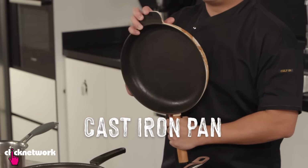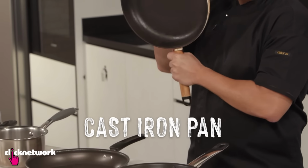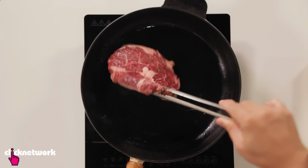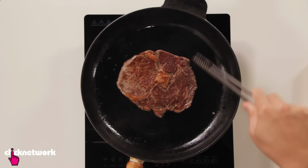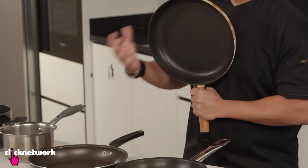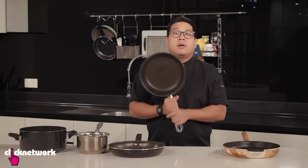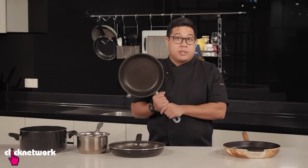This is cast iron. This is the heaviest of all. The thick, heavy gauge metal retains a lot of heat. So if you're looking to crisp up a steak, sear it really hard, this is the pan you use to transfer a good amount of heat into the meat. Of the three types of frying pans, if I had to pick one, I would always go for a nice, good quality, heavy-bottomed, non-stick frying pan. Splurge on this a little bit, it will last you a long time, if you take care of it properly.